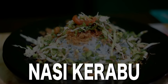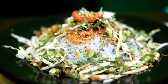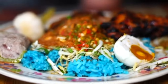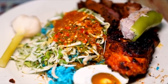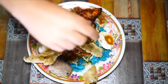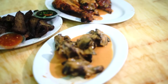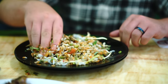Nasi kerabu, a light and flavorful Malay rice dish originally from the East Coast state of Kelantan. The rice is naturally colored blue from butterfly pea flour and served with fresh local herbs and raw vegetables called ulam. It comes with grated coconut and sambal made with budu, a fermented anchovy sauce. It can be eaten with sides like grilled meat, best eaten mixed together with bare hands.